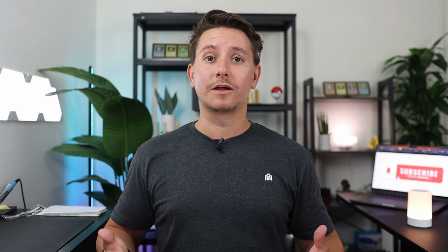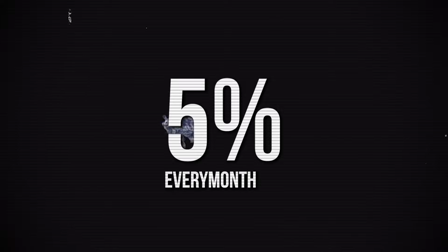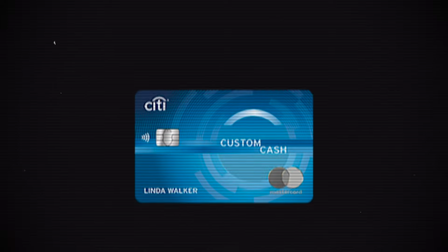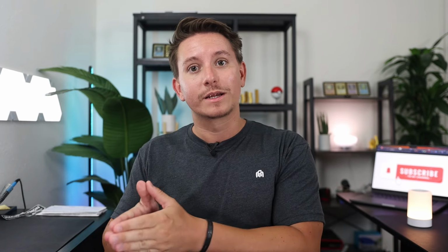Or let's say you spend a lot of money on groceries and gas, like we also do here in SoCal. You should get a card that gives you 5% cash back every month on the category that you spend the most on. The Citi Custom Cash is a phenomenal card for this, and it also has no annual fee. So the most important thing I've learned about choosing the right credit card is that you need to be very deliberate and find the card that fits your individual spending habit.